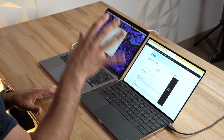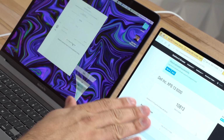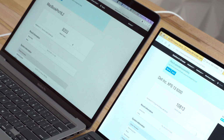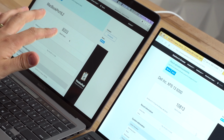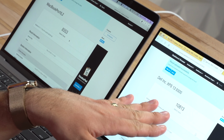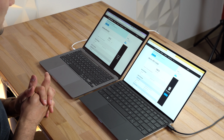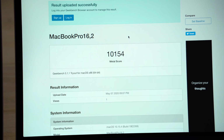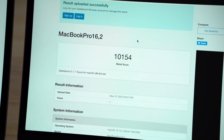So as for now, bam, the Dell just got done, 10,800. That's actually the highest score I've seen the Dell get. Okay, and that's a very low OpenCL score comparatively. So we have 8,353 compared to 10,800. That's probably about a 20-25% difference in performance. Now, with the MacBook Pro, if you're running Metal, you're gonna get over 10,000 as well. I think our last test was 10,400.